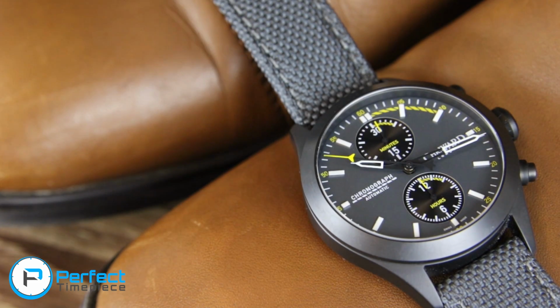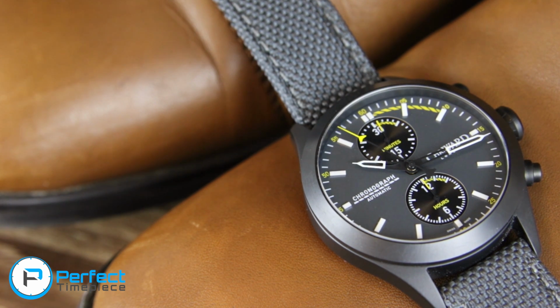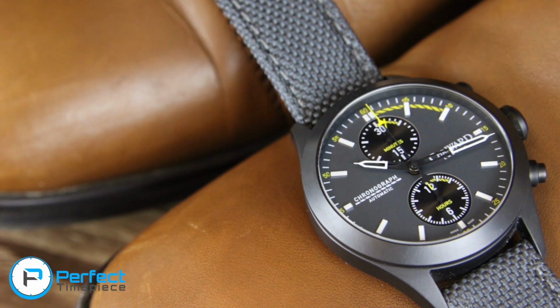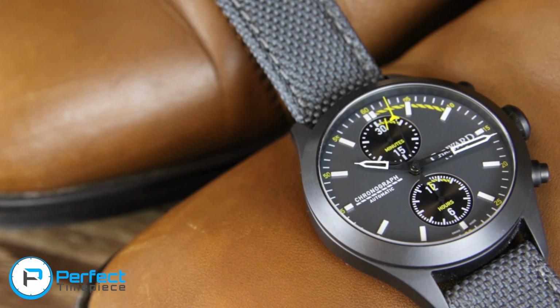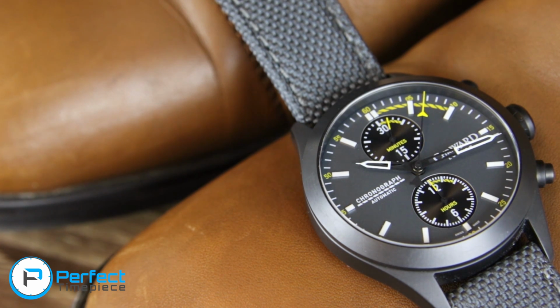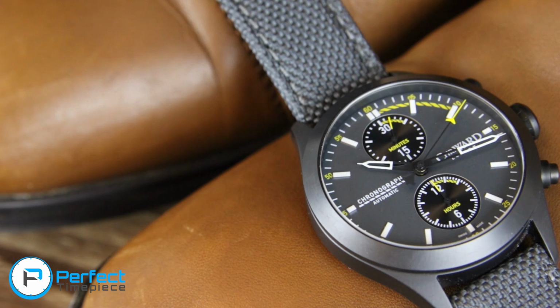I have been dying to talk more about the design elements of this watch, and now that we are in the design category, we can. Quick disclaimer, I'm not an expert, and this category is largely subjective, so feel free to score the watch for yourself in this category. So let us wrap up my thoughts.